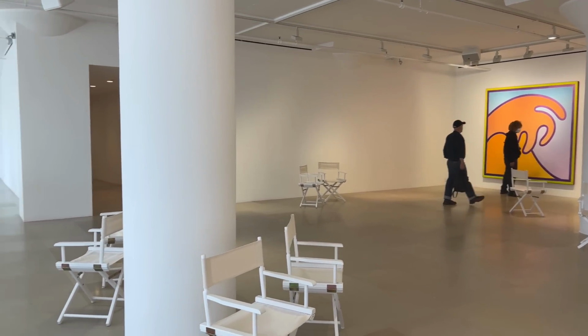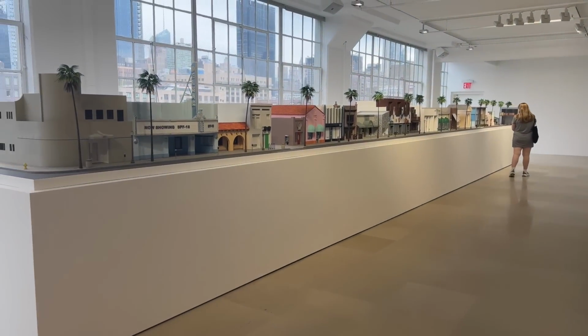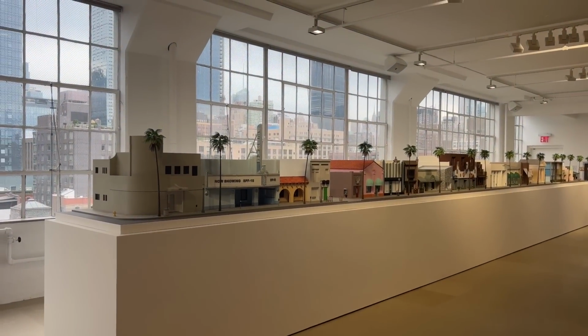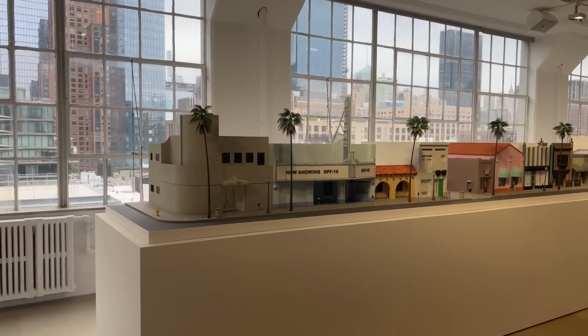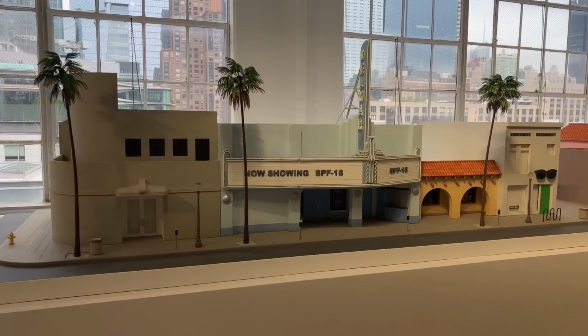This is my favorite thing of the entire exhibit. This is a large-scale sculpture, which is a miniature version of an idealized model of an LA street scene. So if you look closely, you can spot some famous LA hangouts like Craig's and Mr. Chow and Gagosian. But yeah, I just had so much fun.